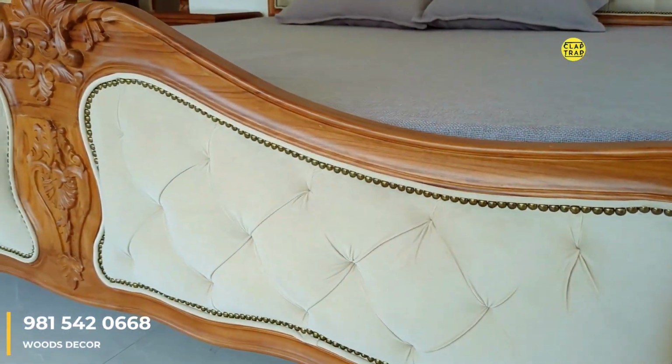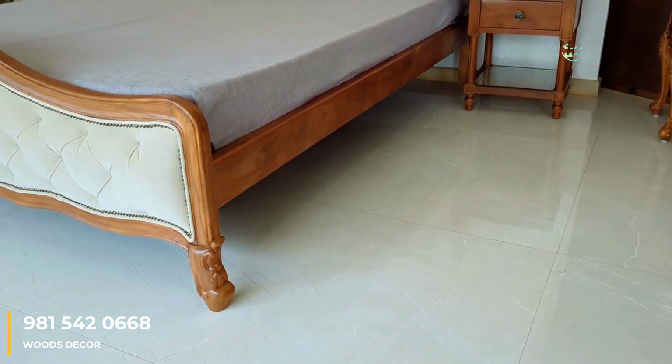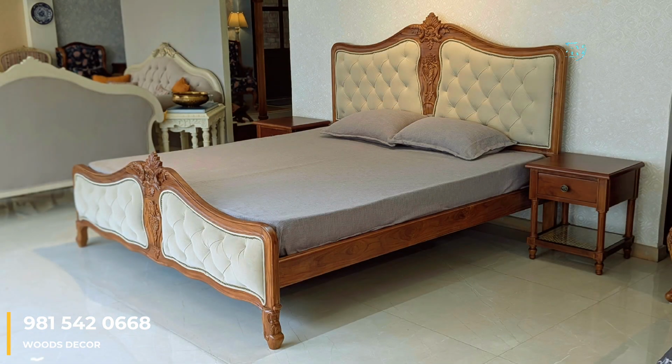Talking about the hand-carved upholstered bed, every curve and carving has been meticulously crafted, offering a regal touch that enhances any bedroom. This particular bed is upholstered in rich velvet fabric, known for its luxurious texture and elegance.